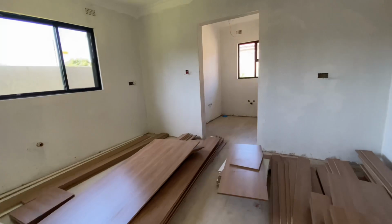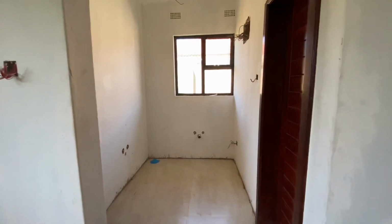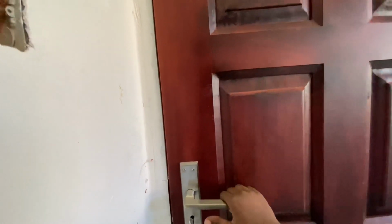And as you can see, there's a whole lot of wood. They said that within the next 2 weeks they'll be done with the place. When you come over here, this is going to be the laundry area. We'll get back to that in a bit, but let's go outside and see the backyard.